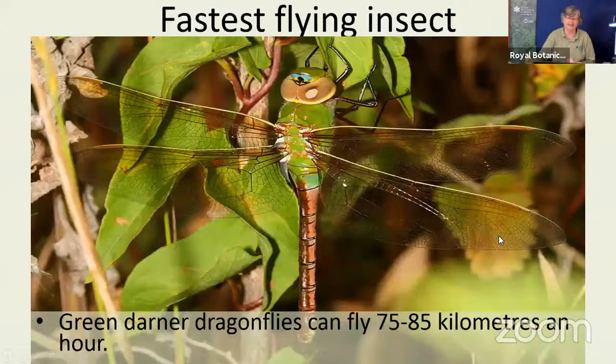The green darner dragonfly. And it can fly so fast. It can fly 75 to 85 kilometers an hour. And you may ask, well, what is that? Think about when you are on the road, traveling from one place to another, not in the city, faster than you would drive in the city, faster than a bus would go in the city. It's when you get out of the city that you can go that fast.